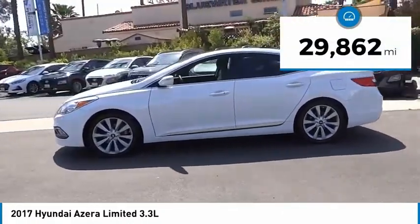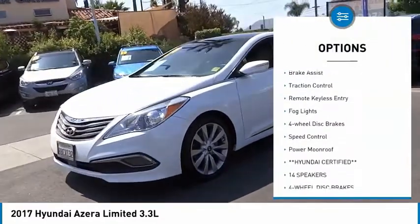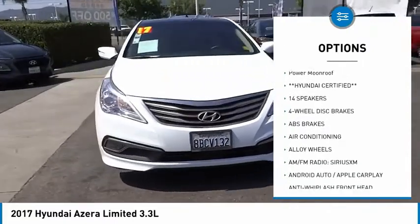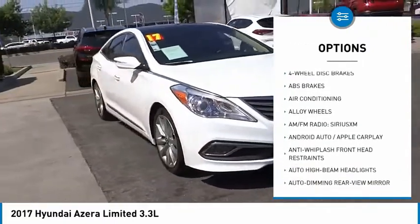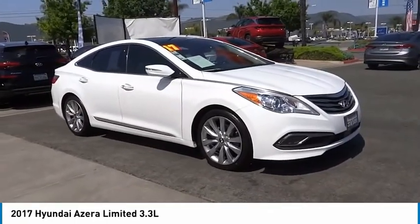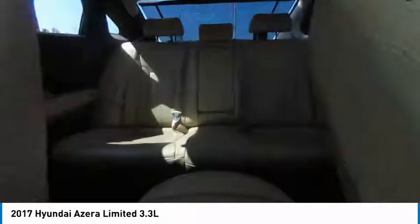Here are some of this vehicle's great options: panoramic sunroof, electronic stability control, alloy wheels, brake assist, traction control, remote keyless entry, fog lights, four-wheel disc brakes, speed control, power moonroof. Wouldn't you look great in this vehicle? Stop in today and see for yourself.